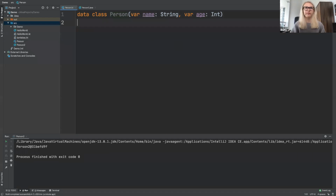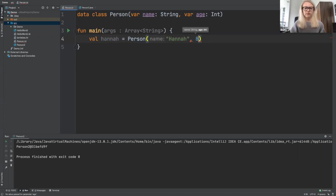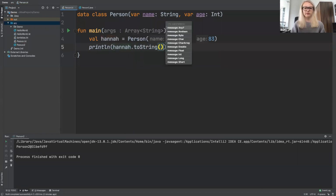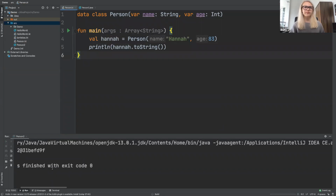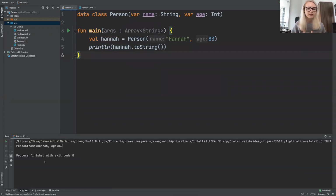So let's actually see this happening. If we do a function main, like we did before, and let's create Hannah. Yep. And we will create a new person, and then let's say 83. We have an old person here. We'll print her to the console. Right. And then we run this. And it did its thing. And here we go. We see Hannah's name and age as opposed to her object reference number. So it gives you more detailed information about this object without you having to go in and create this function yourself. Also notice, just while we're here, you don't need the new keyword to instantiate a new instance of a class in Kotlin. It's not necessary.